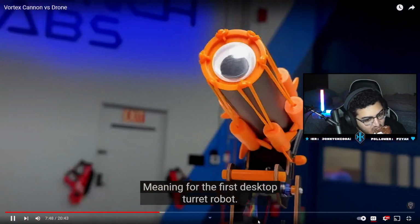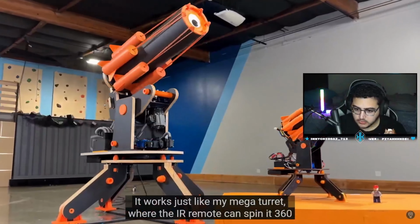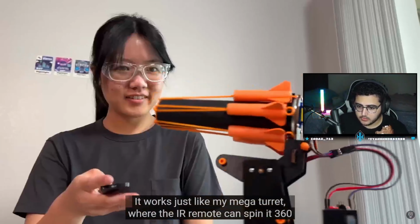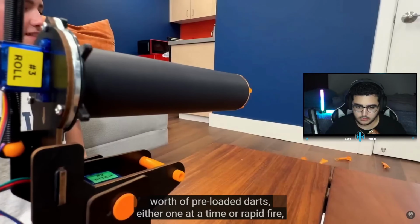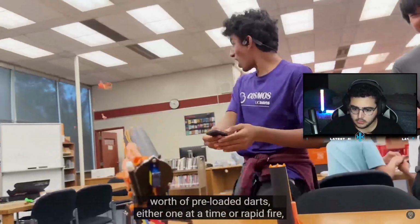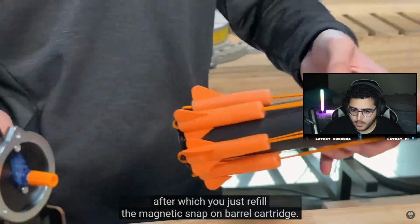Meaning for the first desktop turret robot, it works just like my mega turret, where the IR remote can spin it 360 degrees, and you can fire the 6-shooter barrel worth of preloaded darts, either one at a time or rapid fire, after which you just refill the magnetic snap-on barrel cartridge.